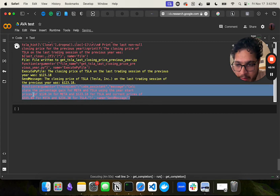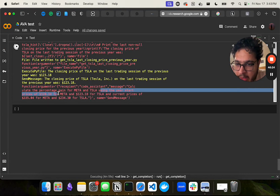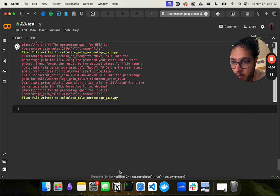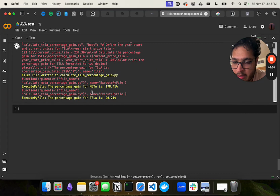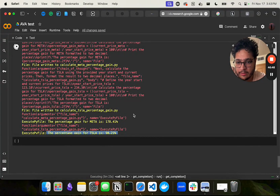It's right here. So the recipient code assistant message is calculate the percent of Meta and Tesla using the year start prices and the end price right here. So that's a function argument, and then the file is returned to calculate Tesla percentage gain. The percentage gain for Meta is this and for Tesla is this. Well, this is a complicated problem to solve. It's doing a real good job here, to be honest.